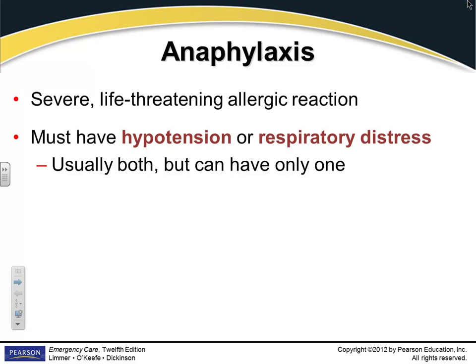The two components of anaphylaxis that you have to know are these. Hypotension, the blood pressure drops. You get a very widespread vasodilation. The blood pressure turns to nothing. And, or, respiratory distress. In most cases, you have both of these coexisting.